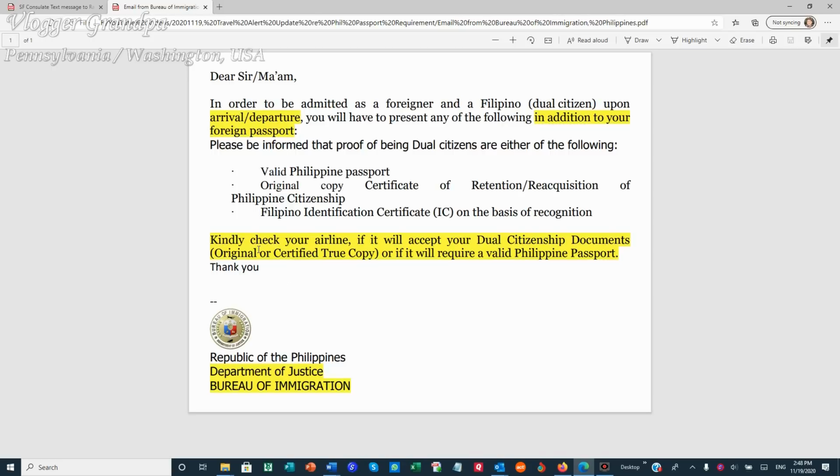Then it says, kindly check with your airline if it will accept your dual citizenship document or if it will require a valid Philippine passport. This is coming from the Department of Justice, Bureau of Immigration in the Philippines.